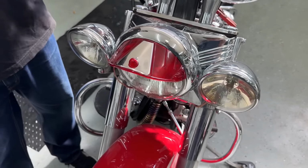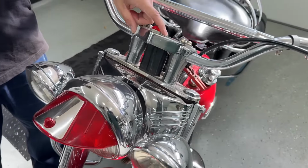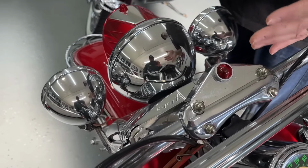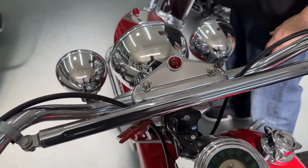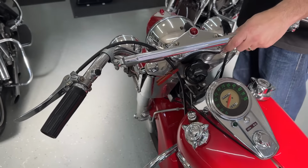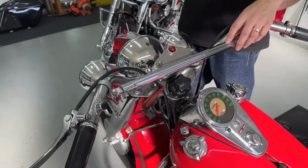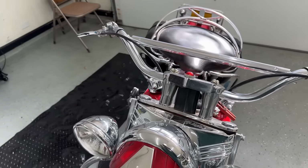I added the high beam indicator. This could be used as a high beam indicator, or sometimes you hook it up to the spotlights, so you know that the spotlights are on. You could do either or. Then I added the stabilizer bar. This is an original accessory from Harley. Just little things I like.